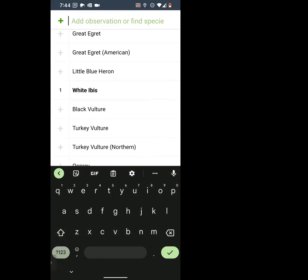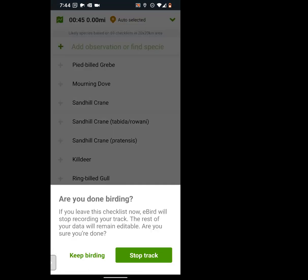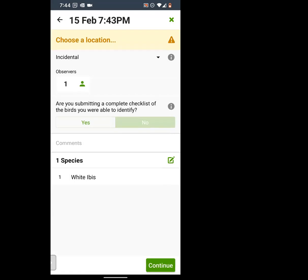It's going to add 1 bird. Right. Then what? On the bottom right-hand side, you see the green check mark on my screen, like in the keypad. Yes. I would hit that, and then it gives me the stop button in the bottom right. Okay. I hit stop track. And then this is where we do the finalizing. So we choose our location. We choose whether it's an incidental checklist or traveling or stationary. And then we hit continue and submit.